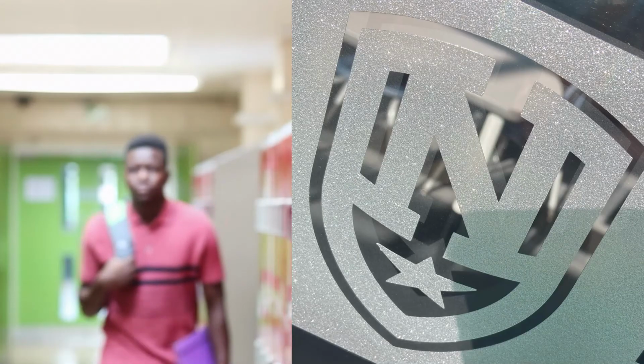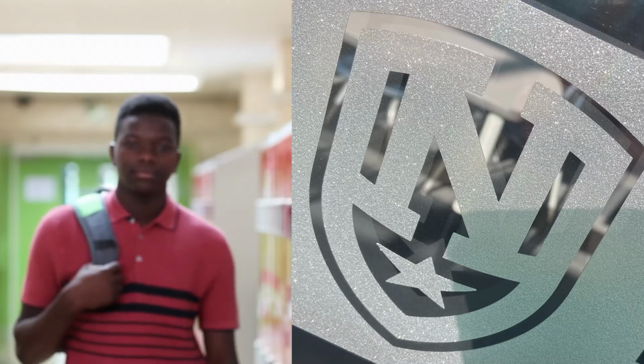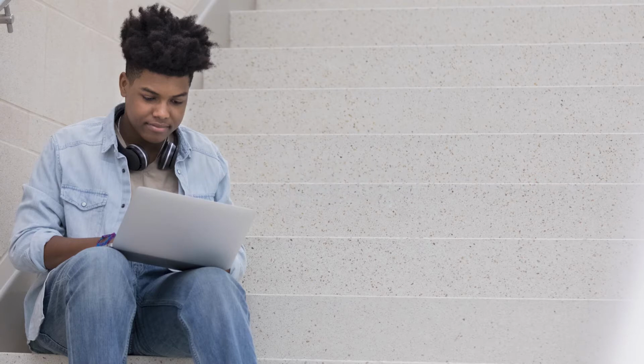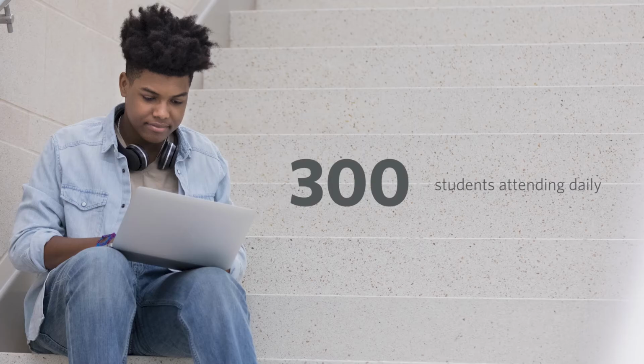As the first wave of 8th grade students aged out of the program, some of them wanted to return to NorthStar to continue their program through high school. Not wanting to turn the students away, the staff hosted them wherever they had space, in hallways, lounges, and even the nurse's station. By 2018, the program had grown to serve 600 young men, with daily attendance exceeding 180 students. Now with their new additions, NorthStar plans on serving over 850 boys annually with about 300 daily students.